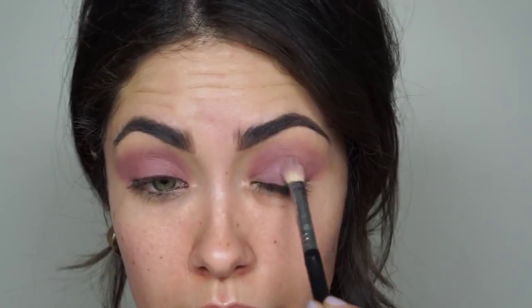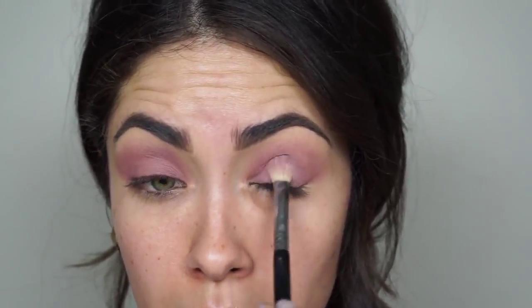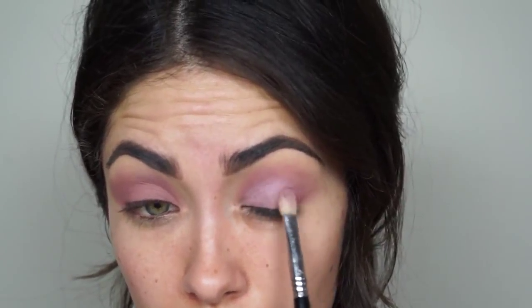So now again, I'm going to pick up that same shadow onto the Sigma E25 brush, but this time I'm going to spritz it with some water and then pack it onto the lid. The beauty about these dual intensity shadows is that they're meant to be wet, so you can literally get them soaked and they'll go back to their original formula.